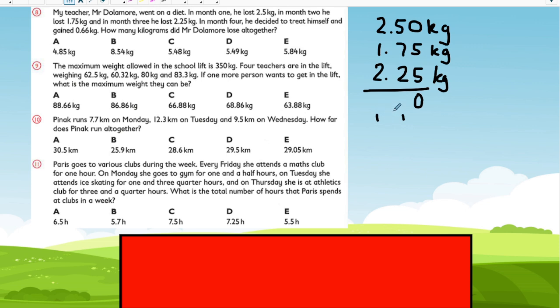12, 14, 15, and then we've got 6. So 6.5 kilograms is what he gained. What he lost, but what he gained was 0.66. So we've got to take off the 0.66 now.